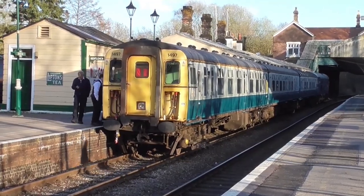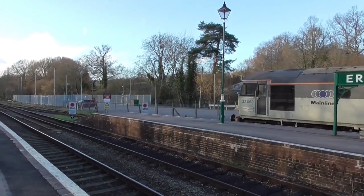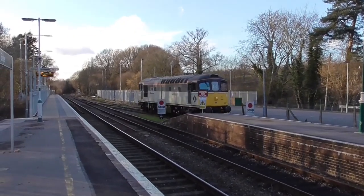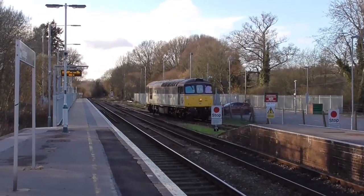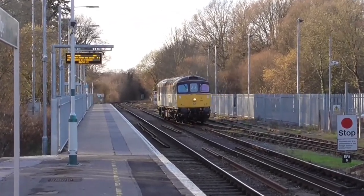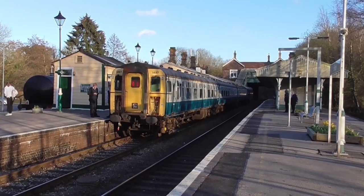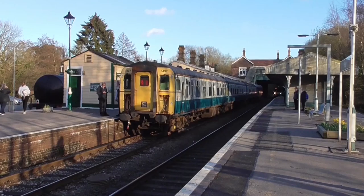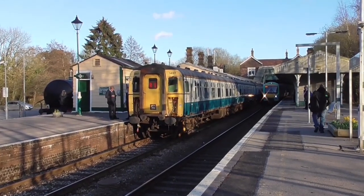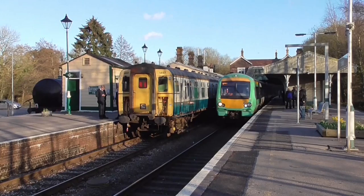Simon, we see 33063 preparing to depart the bay platform to connect to the SIG stock in the platform. Before the 33 backed onto its train, our train arrived, and sadly we didn't get to capture this. However, here is a nice shot of old versus new, as a class 171 heads into the station.